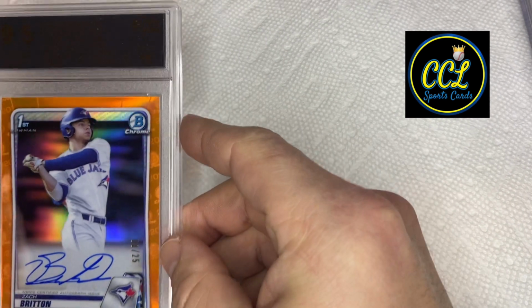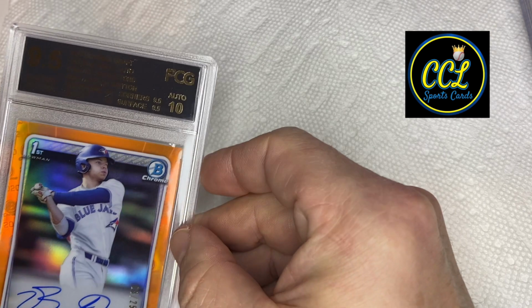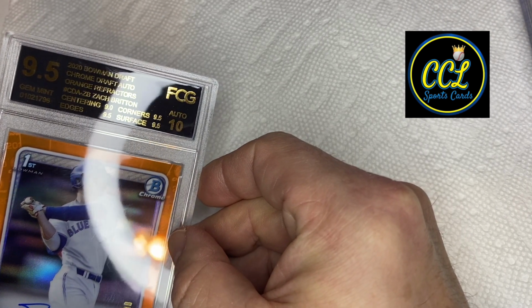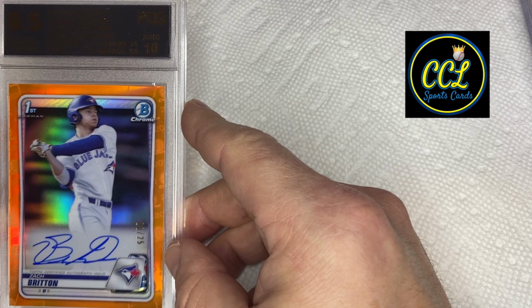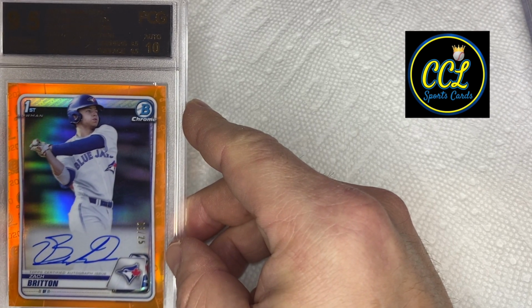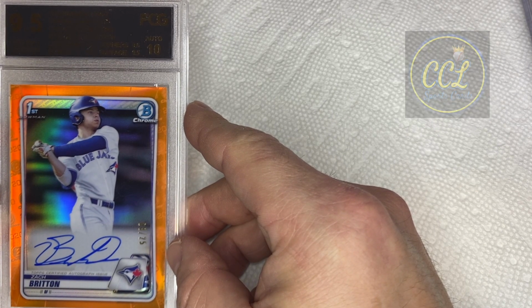And Zach Britton, his True Orange, numbered 8 of 25. Again, I'm just going to flash the subs here. It's a little harder to pick up on camera here, but you know, a base gem mint card from FCG, but this card cost me $76 for a true orange. You know, I am from Canada, so I do have a Blue Jay bias. I can accept that, but because some of these guys do turn into superstars, I tend to just buy all the Blue Jay prospects, and $76 for a true orange, I really don't think you can go wrong.